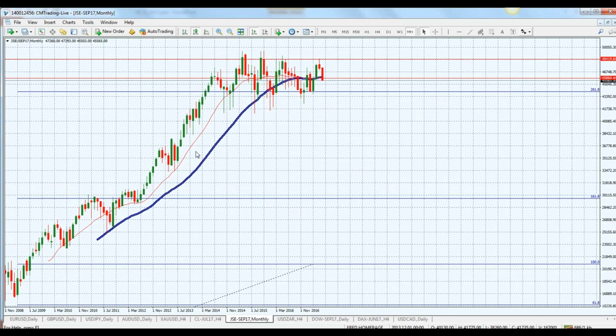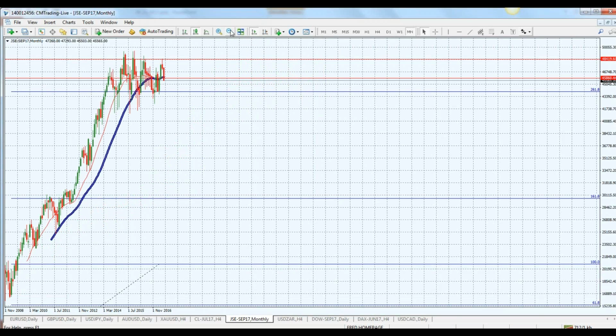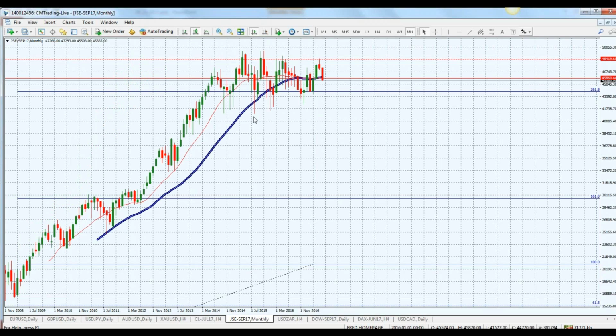Now this is a Fibonacci we set up earlier, and you can see that it pretty much respected this level of 44-ish thousand right here. So if we do continue breaking this further, we could definitely see it go down to this 43,800-ish level, further in the retracement of it. That's as far as we can go for it. But what's beautiful about this chart is that you see how much we've come along, right? And the weakness of the ZAR is in response to this.